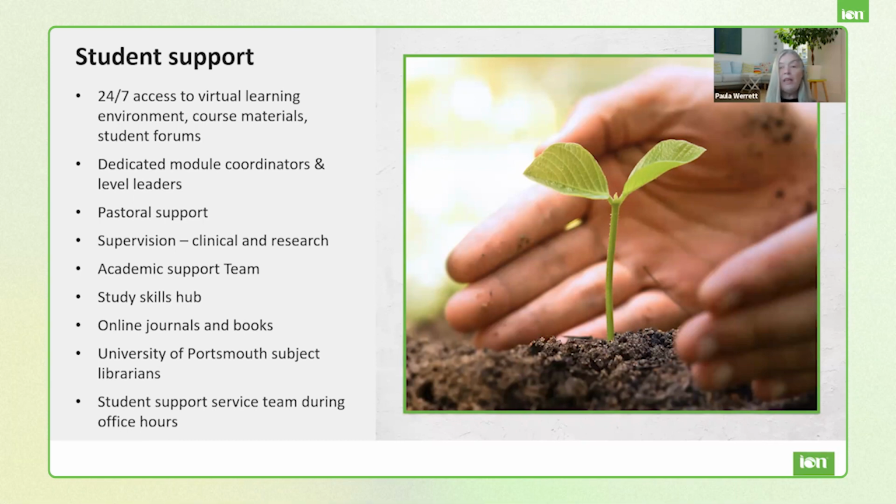Pastoral support is provided by our level leaders. So if you're having a really hard time and you need somebody to talk to and it's affecting your study, you can jump on a call with one of our level leaders. And then for your clinical work, you will have clinical supervisors who are practitioners, who are very experienced and very knowledgeable, and will really, really help you to develop your clinical skills.